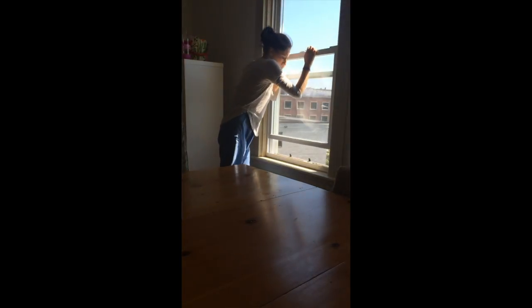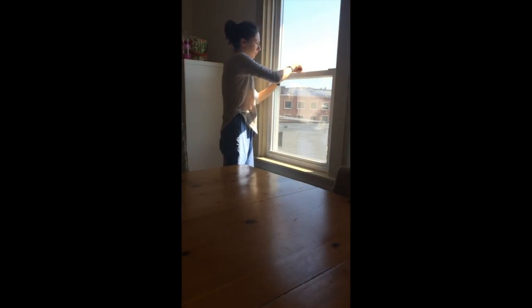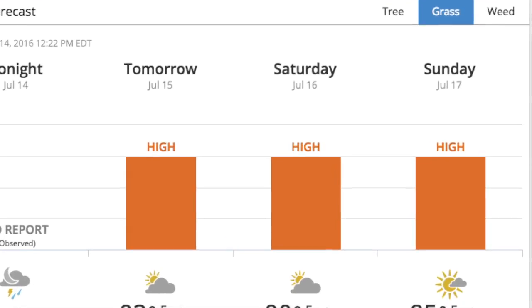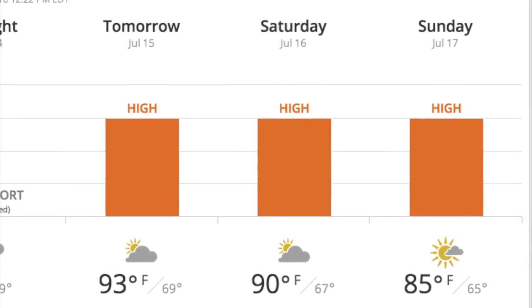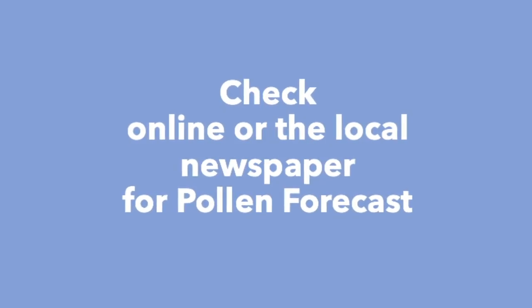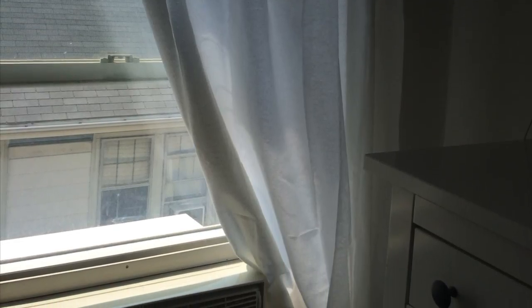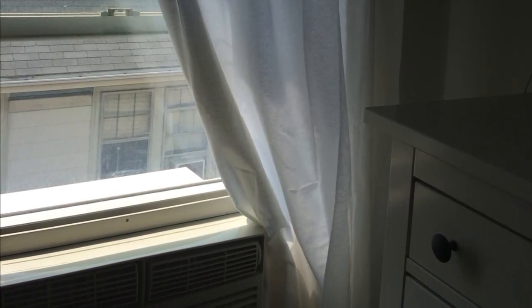So it's good to close your windows on days with heavy rain because of a lot of moisture that can get into the home. Also, when you see the pollen levels are very high, and your child definitely is allergic to pollen, if you know that, keep the windows closed, especially in the bedroom. And another time to keep the windows closed and use air conditioning if you have it is on high ozone days.